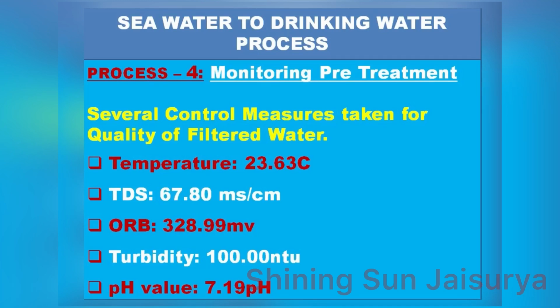The quality control measures are temperature. Here in this plant, it will be maintained at 23.63 Celsius. Total dissolved solids, called TDS, is 67.83 mS per cm, and ORP is maintained at 328.99 mV, and the turbidity is up to 100 NTU. Finally, the pH value is maintained at 7.19 pH.